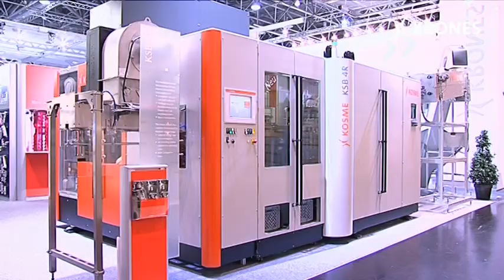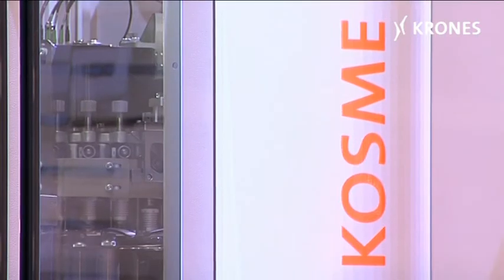Two years ago, we joined forces with Krones to create the KSB6R, a product that's now being sold successfully all over the world. Then we got together with them to develop a smaller machine. This is the KSB4R, which we're also exhibiting here.